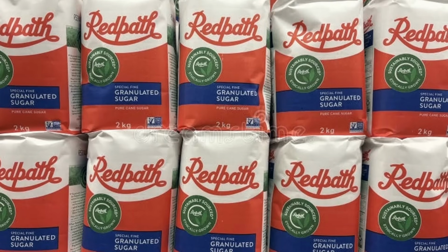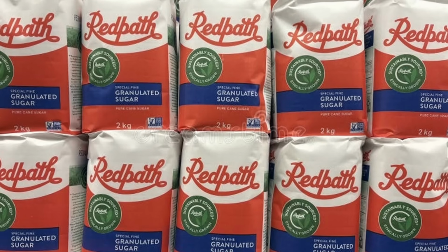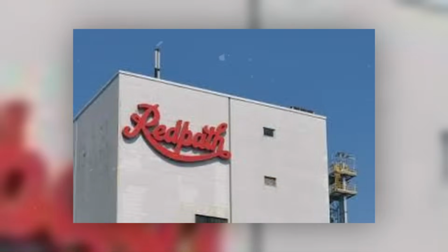So why did those oversized bags disappear from so many cupboards? As home baking declined and people became more sugar conscious, demand shifted. Smaller bags replaced the giants.